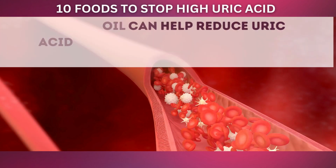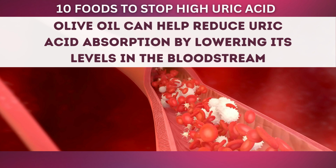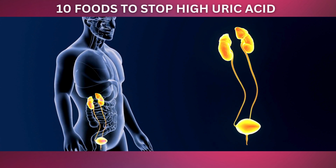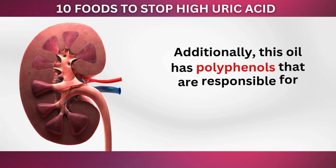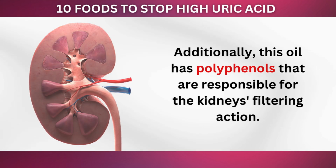Studies found that olive oil can help reduce uric acid absorption by lowering its levels in the bloodstream. It also helps avoid the buildup of acid in the kidneys. Additionally, this oil has polyphenols that are responsible for the kidney's filtering action.